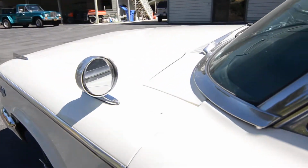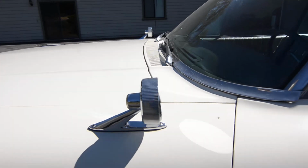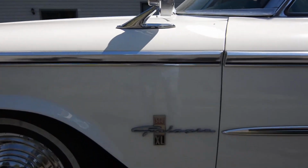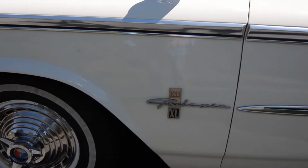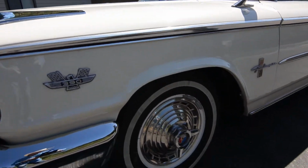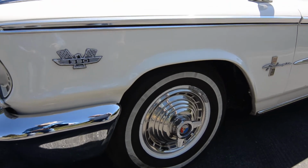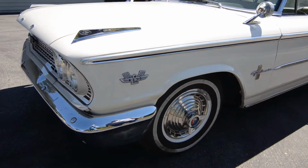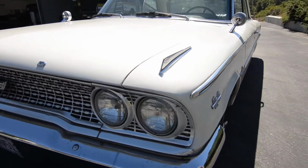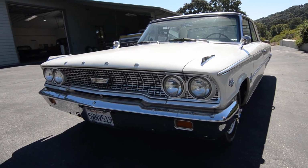Dual mirrors. Yeah. It was unusual at that time. I like those hubcaps. Yeah. They can be hard to find. Well, great. We'll move it inside and get a shot of the engine. Okay.